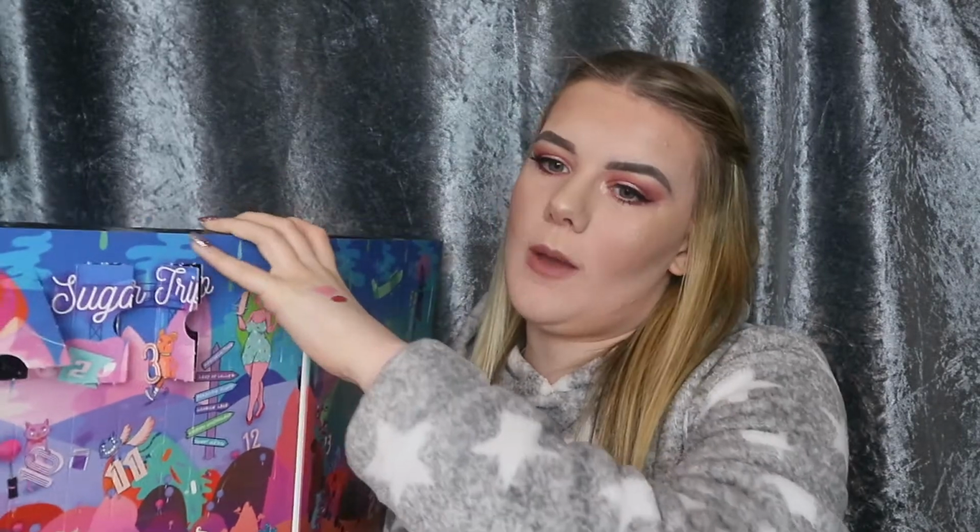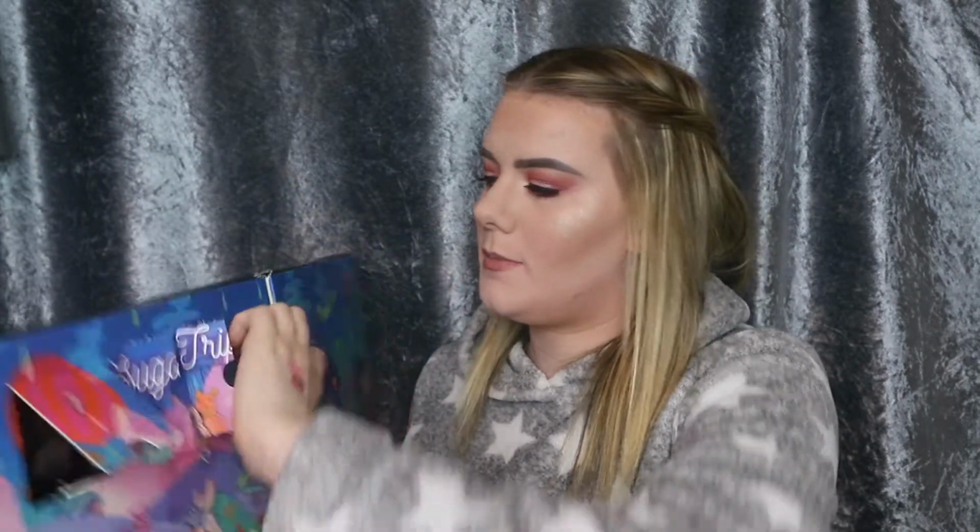Moving on to door number 4. It's a little bit wider, so I'm gonna say that this is probably gonna be quite hard to open. What I was going to say is I think it's going to be a product similar to what was in door number 1, and it is. Okay, so it is another highlighter. Let's see what colour this is. Oh, okay, so this is in a darker shade. So already they're catering for different skin tones, which is really nice to see.